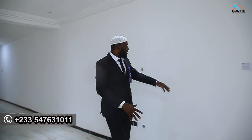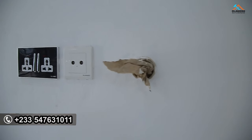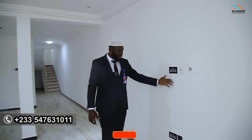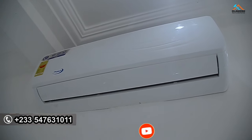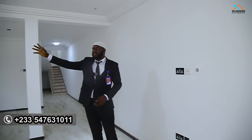And also, you are having enough space over here. This is where you fix your TV panel or TV console. You have the antenna connection, you have the modern beautiful socket which has been fixed for us over here, okay? And you have your air condition on my far right hand side over here which has been fixed for us, okay?